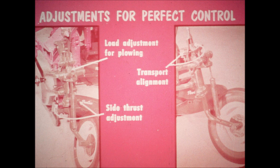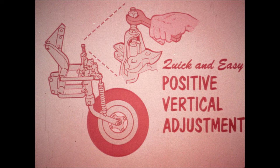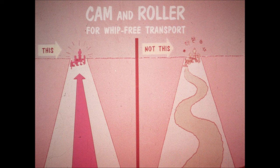And for better performance under any conditions, you can easily make the furrow wheel adjustments you need for perfect control. Three separate adjustments: lead for plowing, transport alignment, and side thrust. Plus another exclusive convenience: quick and easy positive vertical adjustment. The only furrow wheel you can move up or down without jacking up the plow. The SureGuide furrow wheel also features a cam and roller device that gives you whip-free transport. You have easier backing, too.